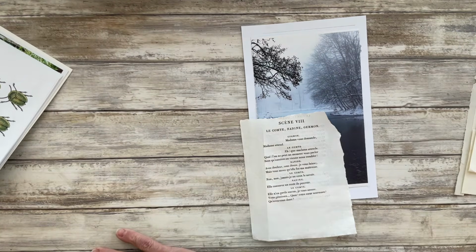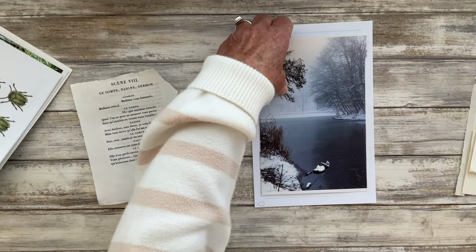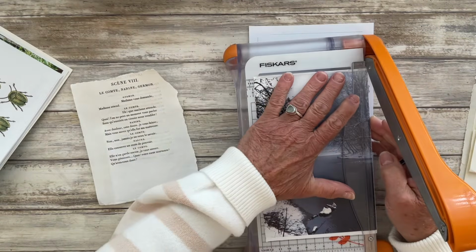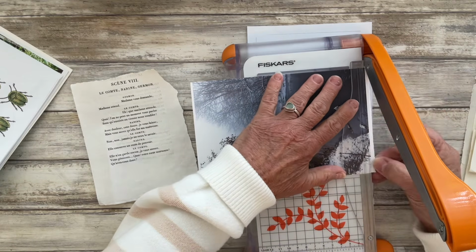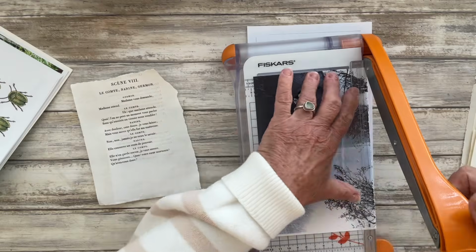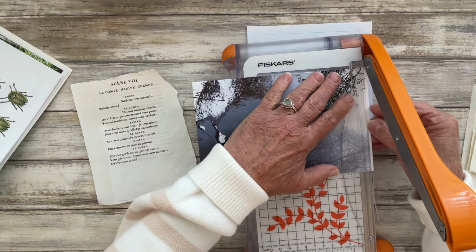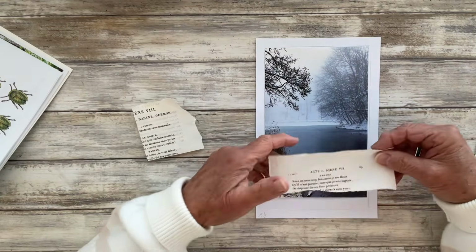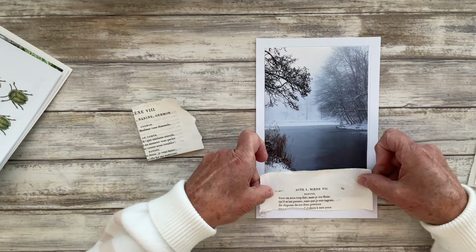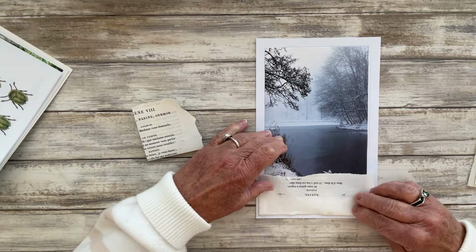Before I go any further, I'm going to start by trimming this with my guillotine. I'm going to chop off this white border across the bottom. And I've got a white border on the top, so I'm going to take that away as well. Looking at this, I could maybe even do something like this across the bottom. Even turn it upside down if I wanted to.